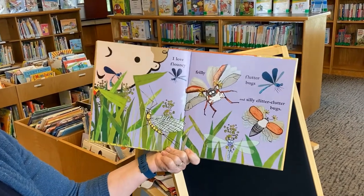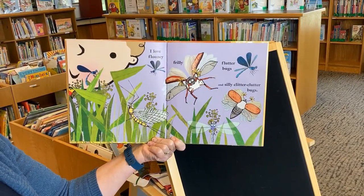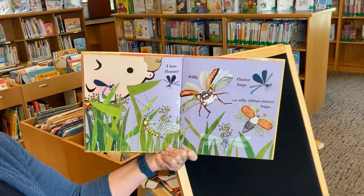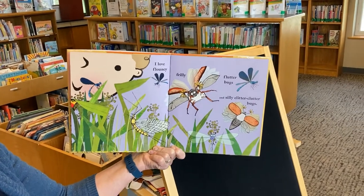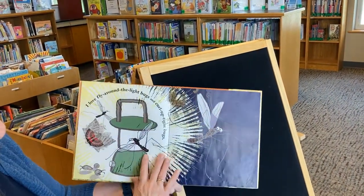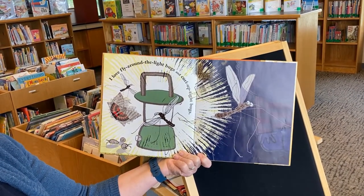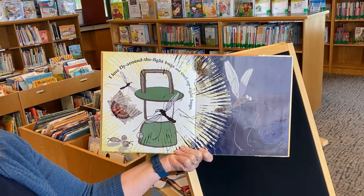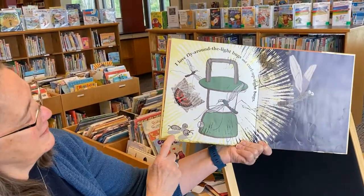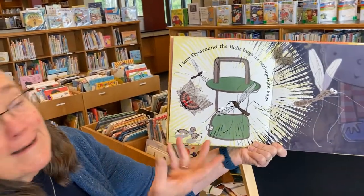I love flouncy, frilly, and fluttery bugs and silly, glittery clutter bugs. Look at all those pretty winged bugs. They are pretty. It's a dragonfly. I love fly around the light bugs and curl up tight bugs. Do you ever go outside at night where there's a light? You'll find bugs. Where's the curl up? Oh, here they are. They're curling up round like a bug, because they are bugs.